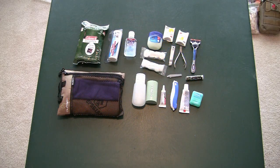So instead of covering first aid, I'm going to cover hygiene. Along those lines, I've included some bio wipes and some TP, that should be self-explanatory, some Purell hand sanitizer, some Vaseline and cotton balls, use those for wounds or for making fire.